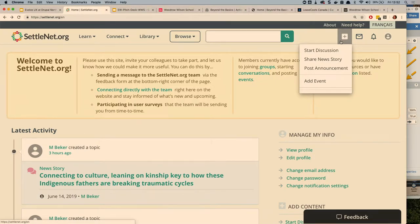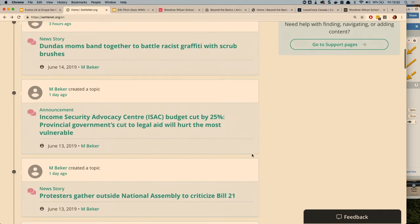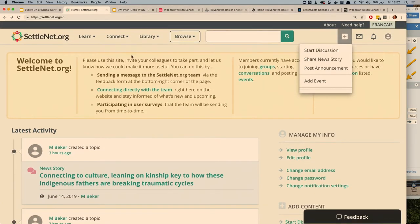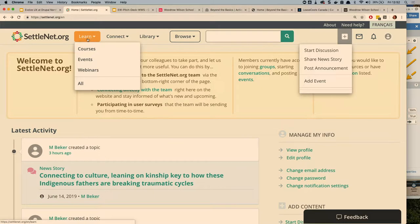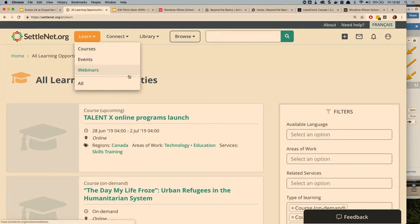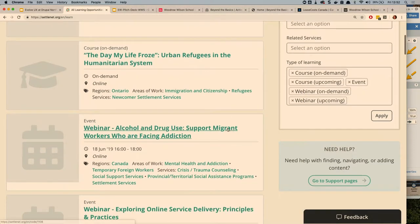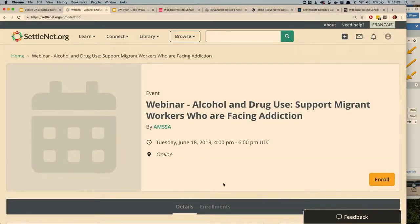That's the goal. Just to give you an idea, this is a dashboard, for finding out what's going on on the site right now. And say you go into the learn section. You get a list of courses, webinars, and events. And then you can go into, say, an event and see more about it.